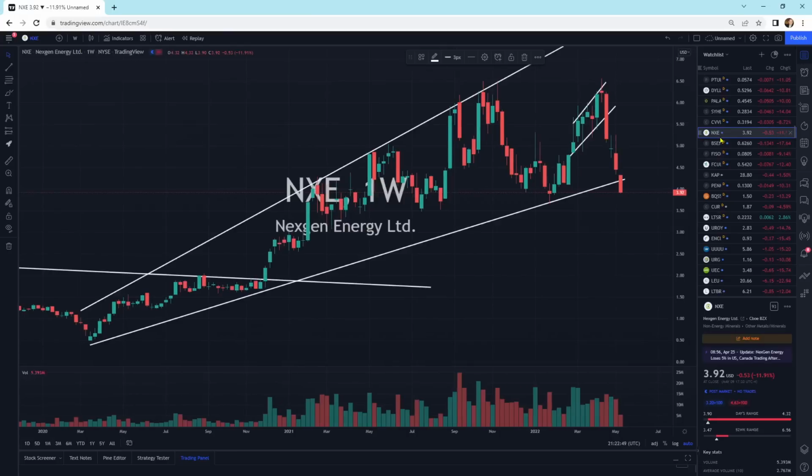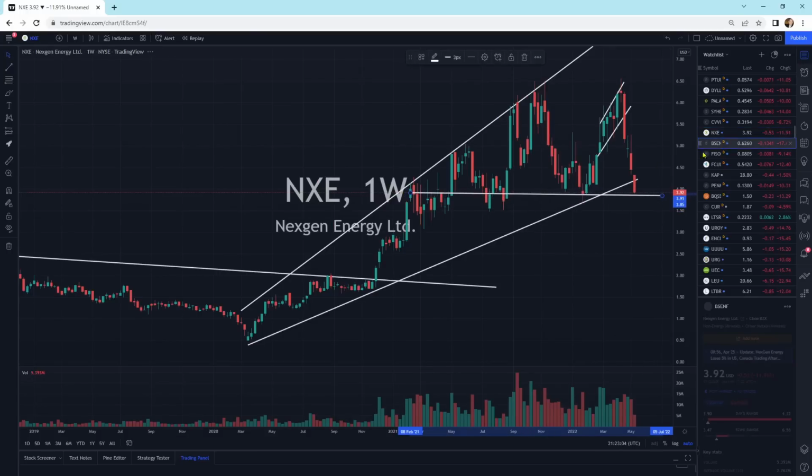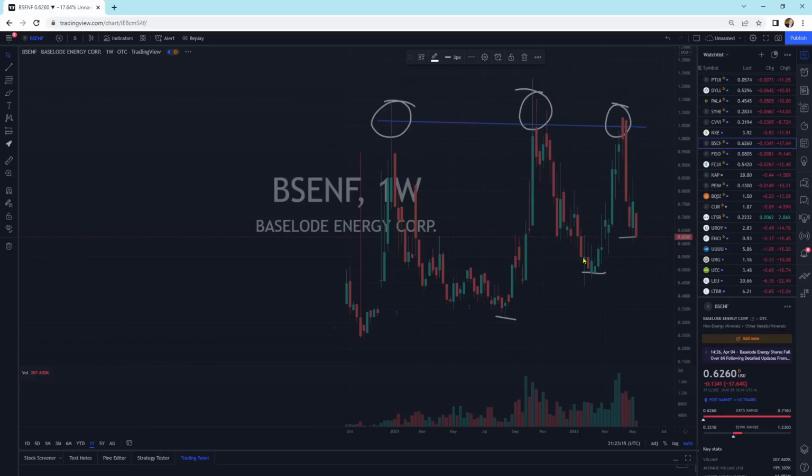Next Gen Energy, that's also looking like it's ready to fall out of its support, but we also have, kind of looking to the left, there's support through this general vicinity, kind of in this general area in here for Next Gen Energy. Baseload Energy, another one that's got higher lows, but we have a lot of selling pressure today. Lots of strong selling pressure. So there's the selling pressure there that we're looking at.